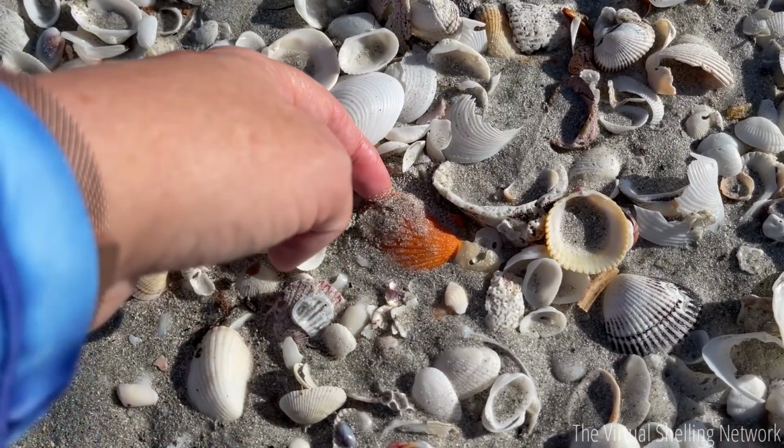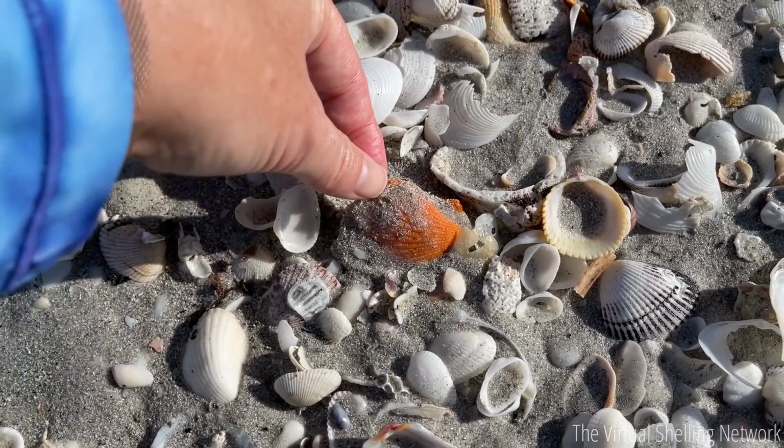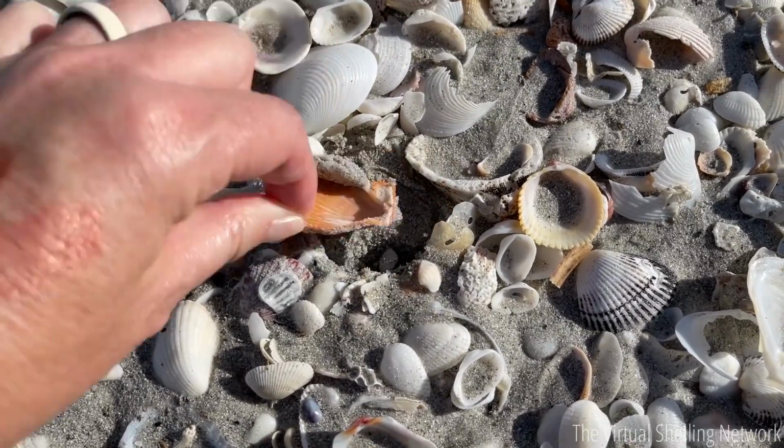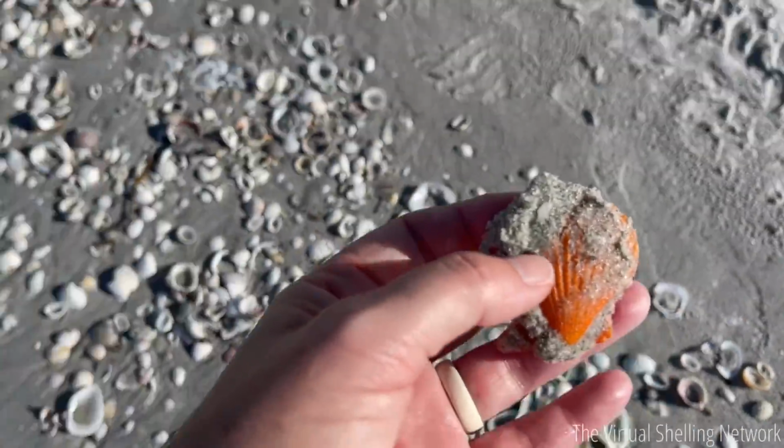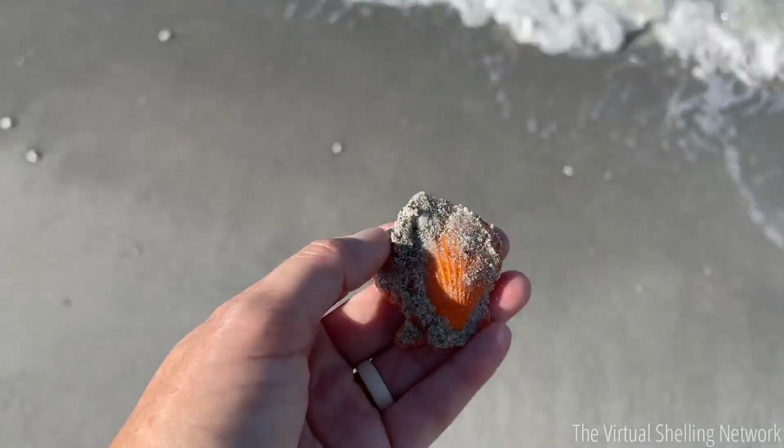Oh, please be whole. Look how pretty this scallop is. Please be whole. Please, please, please. Don't be broken. Oh my God, you guys. Oh my gosh, I think it's whole. I think it's whole.